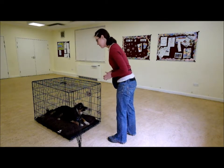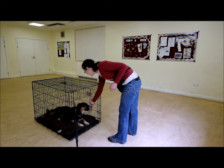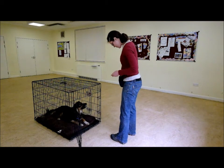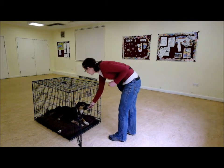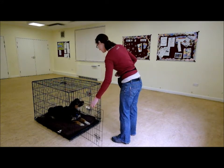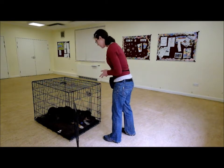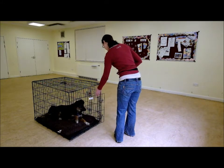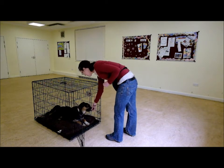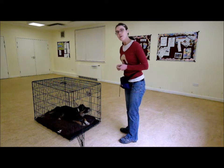Good boy. So you keep working on that with the door until you're able to shut it for a little bit longer.